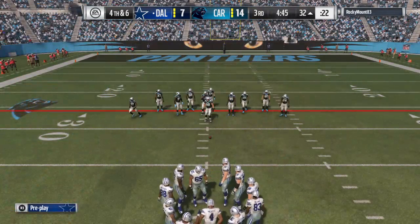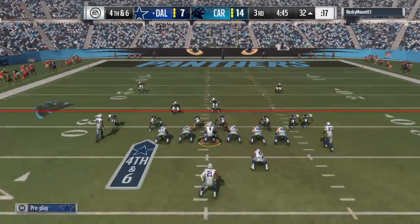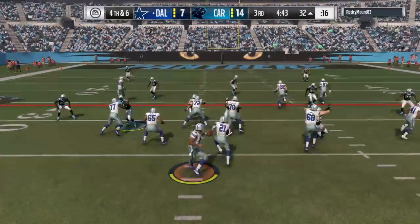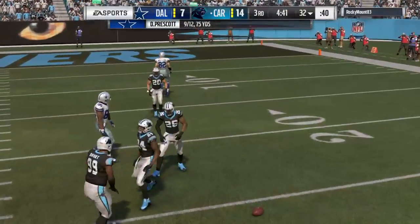So they're going to come to the line here, and it appears trying to go for it on 4th. Here we go. He'll look to throw. And it is incomplete. Well, we've got a second.